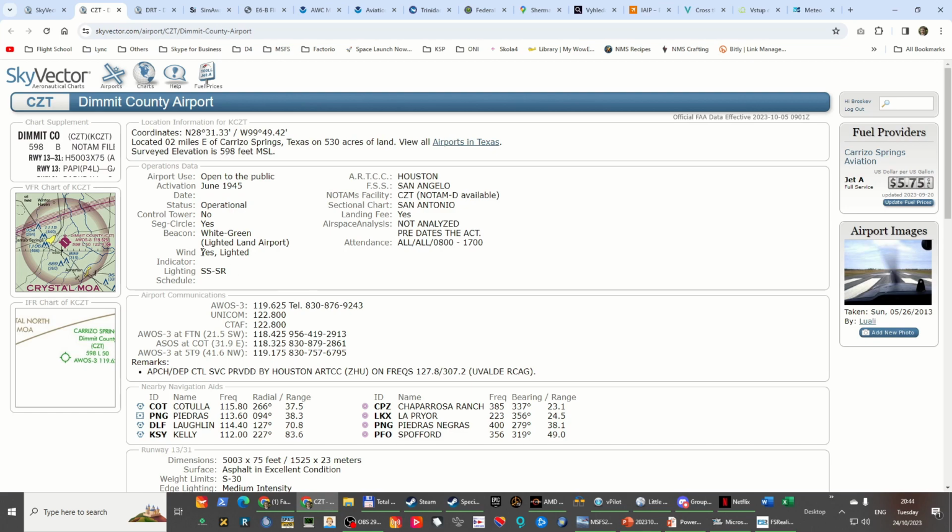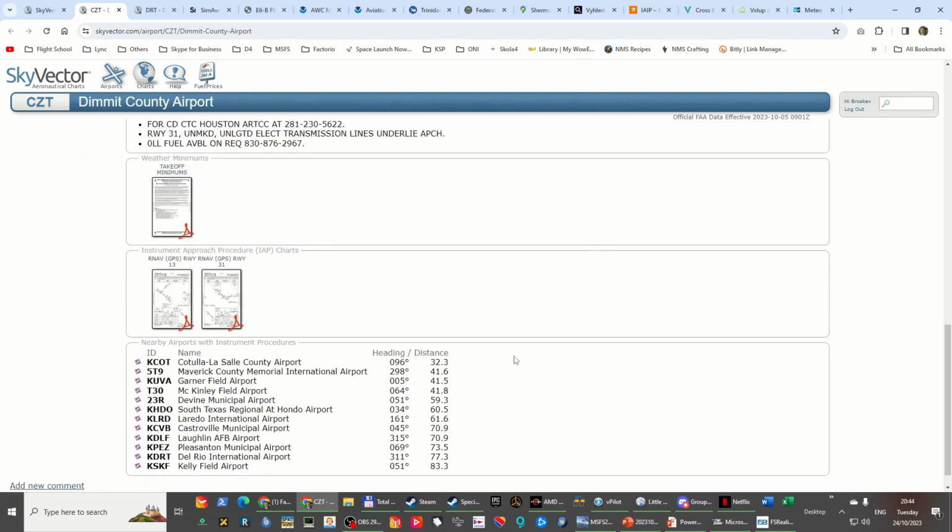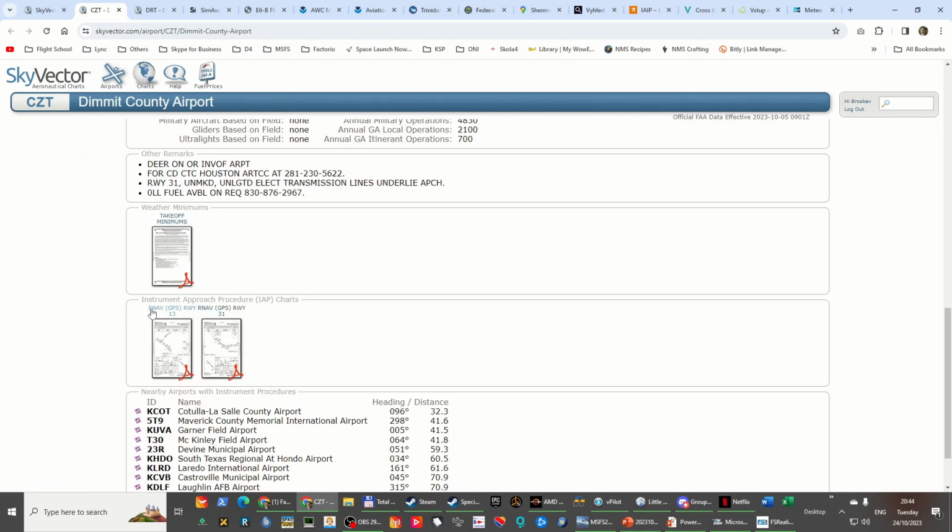So if I am here on SkyVector on the Dimmit County page, I scroll down and I see we have some instrument approach procedures published. That means that some survey has been done, and you might also find some departure procedures. Since this is an untowered field, you will never find any standard instrument departure procedure because that can be only assigned by ATC, which there is none at this airport. But you can check takeoff minimums.